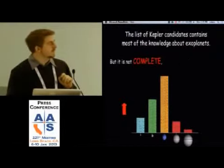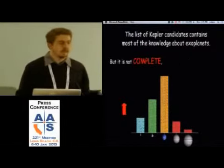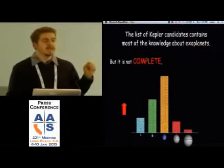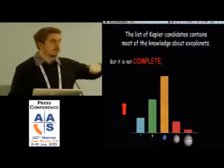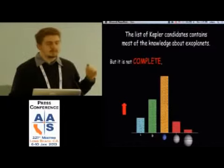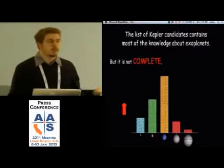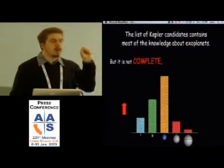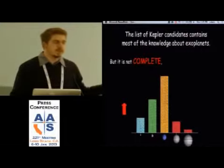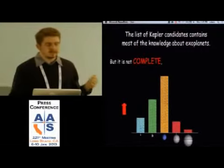First, it's the fact that the catalog is not complete. For every planet that Kepler sees transiting, there are dozens that are not transiting because they are not well aligned with the observer. And also, even if Kepler is extremely accurate, it's not able to find all transiting systems, especially the smaller planets transiting the larger stars.